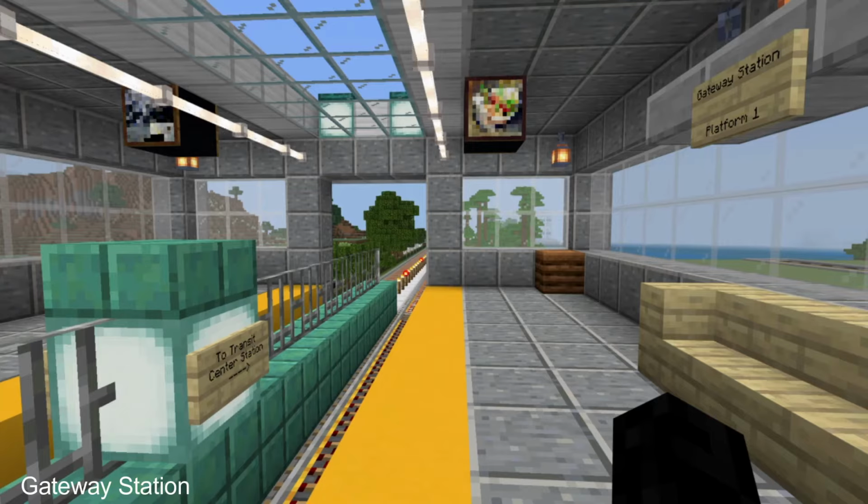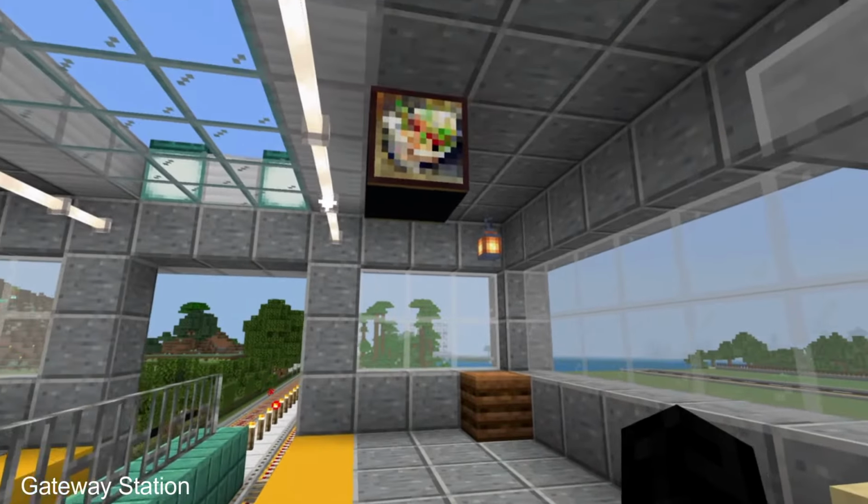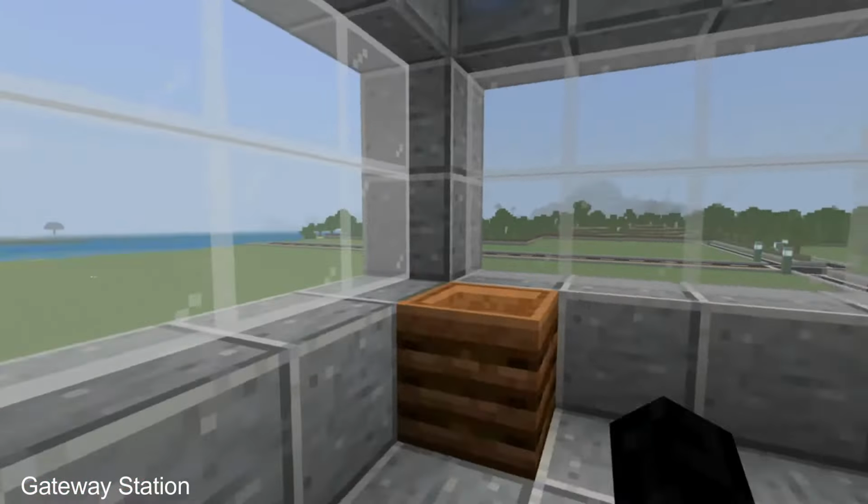Gateway is the name of a future retail center, a retail area. Multiple big retail names, stores will be built here, and this will be a key spot for people needing to get stuff and for the economy of the world to thrive. So that's why the station will be important, not just for customers but for employees as well.